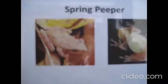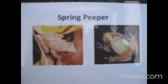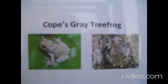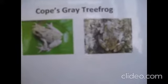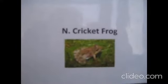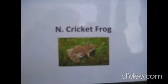Then we have some tree frogs. The most common is the spring peeper. It's this little brownish frog with a brown X on his back. We also have gray tree frogs. You can see they blend in really well with tree bark. And then occasionally we have one called cricket frogs, which are teeny tiny and they hop around and look like crickets.